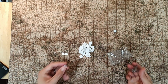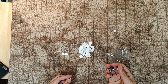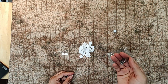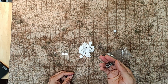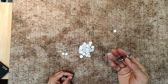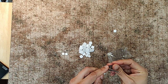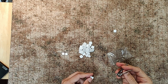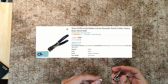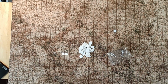So I call this provocative because there's a big rift amongst wargamers. Okay? There's one group that owns $50 purpose-built corner rounders, or several. One that's 1 millimeter for small tokens, one that's 2 millimeters for big tokens. And the other half use fingernail clippers. And there is a third group that we don't discuss, and they don't clip corners at all, but they are shunned. And we shall not speak of them henceforth.